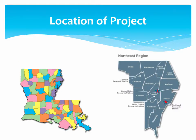I replicated my study in 2 locations in northeast Louisiana, one location being at the Macon Ridge Research Station in Winnsboro, Louisiana, which is where I work, and the other at St. Joseph, Louisiana, at the Northeast Research Station.